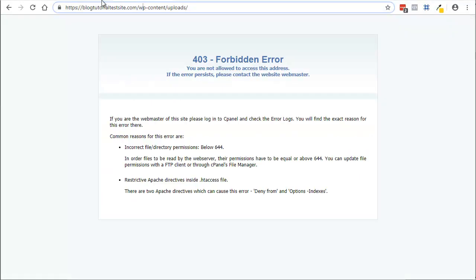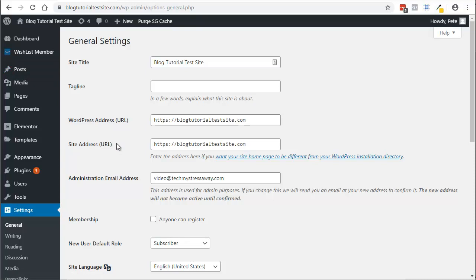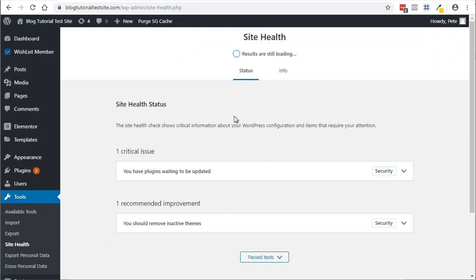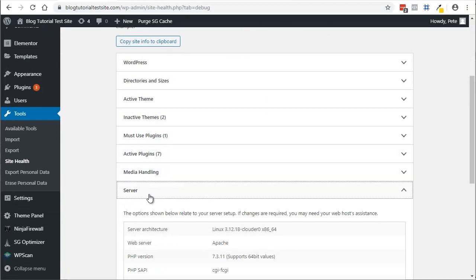So if I go back to the WordPress site, since I did the PHP video, the site health check tools are now all integrated. So what you can do is, if you go into tools, site health, and then if we go into info, you can check inside WordPress what version of PHP your site's using. So if you go into server, on the drop down you'll see here that this is using 7.3, which is the latest version of PHP when this is being recorded.